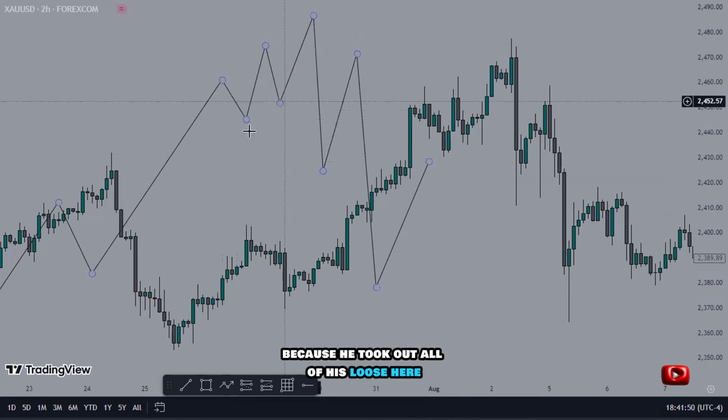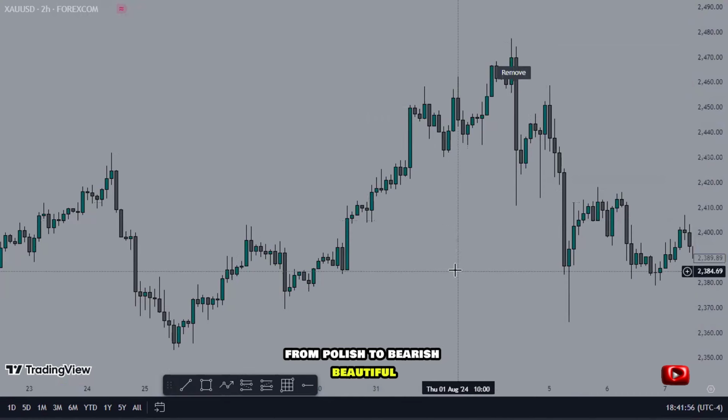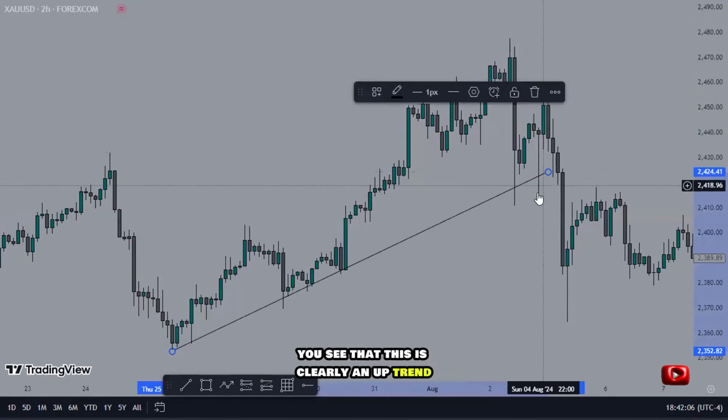Why? Because it took out all of these lows here. All of these lows were swept out. So the market has changed its character. It has changed its structure from bullish to bearish. Beautiful. Now, let's go ahead. So this is an uptrend right here. If I draw my trend right here, you see that this is clearly an uptrend.